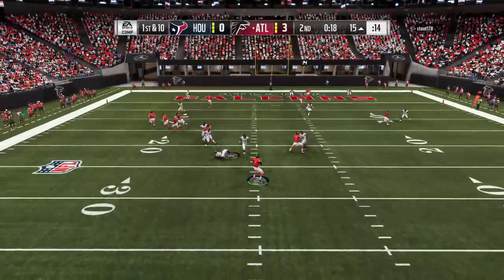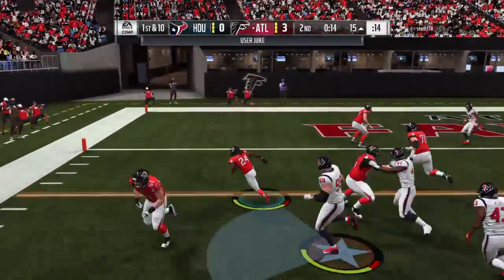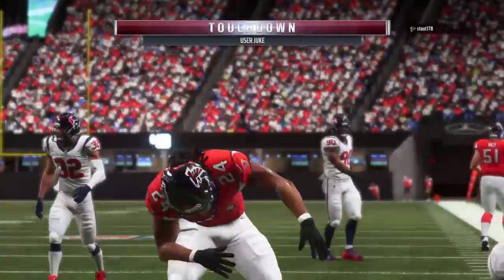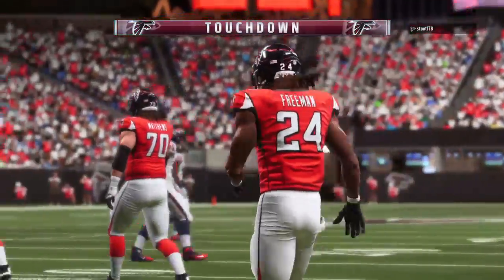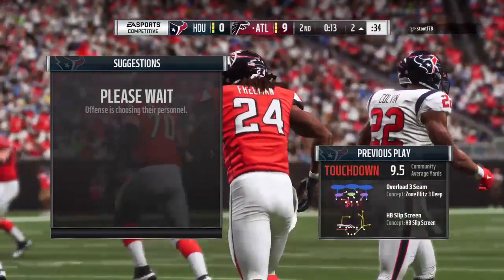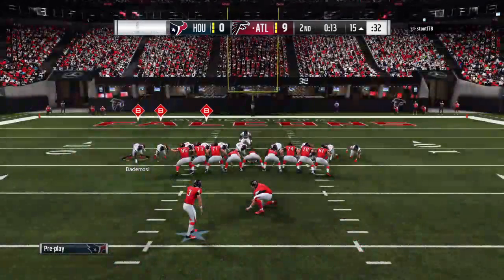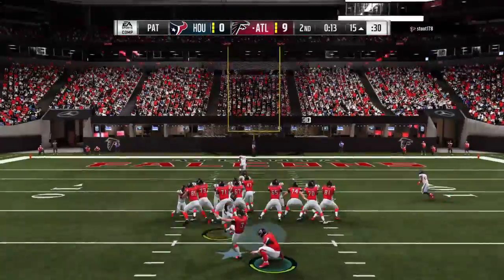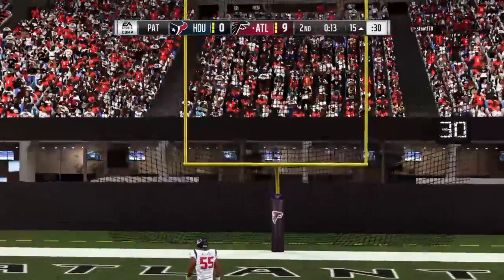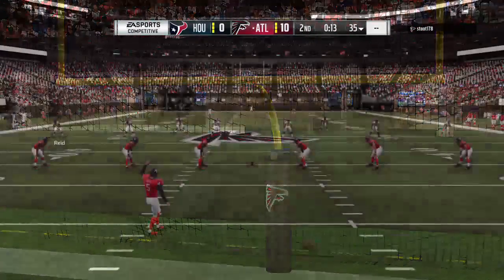From the red zone now, here's Ryan on 1st down. They'll set up the screen for Freeman. And he is into the end zone for a Falcon touchdown. Devontae Freeman as the 1st half is winding down. And the Falcons will add on to their lead. Bryant tacks on the extra point, and the lead grows to 10-0.